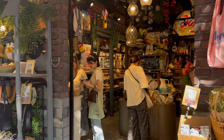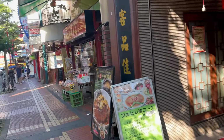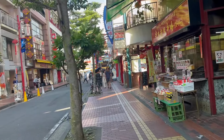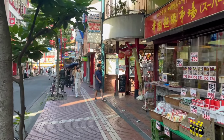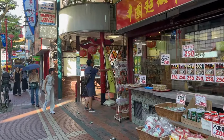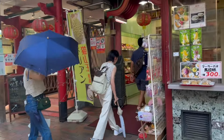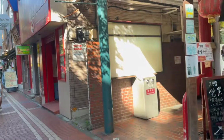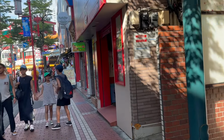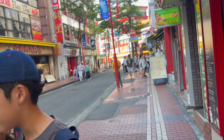Now, we're just gonna give you a bit of a walkthrough so you can get an idea, or just get a preview of what to expect when you come to Chinatown in Yokohama. It is a really big place, so it might take us a few minutes to get around, just to give you that little insider look on what to expect here. So please enjoy the colors, please enjoy the food, and hopefully this can help you to put into perspective whether or not this is a worthy stop on your trip.